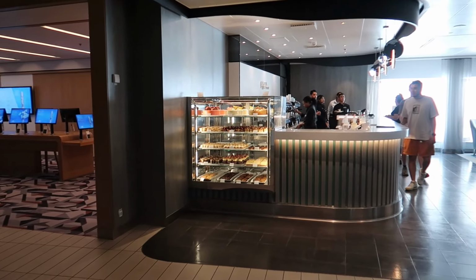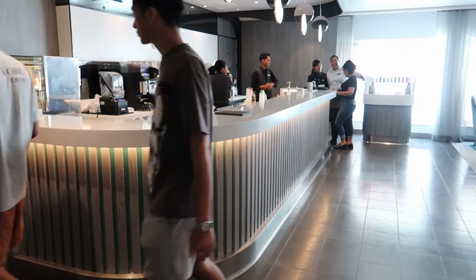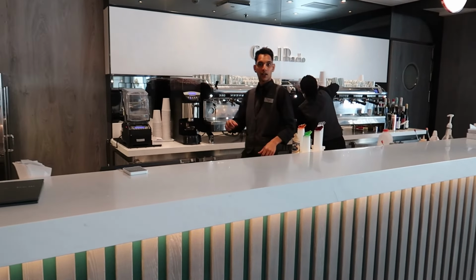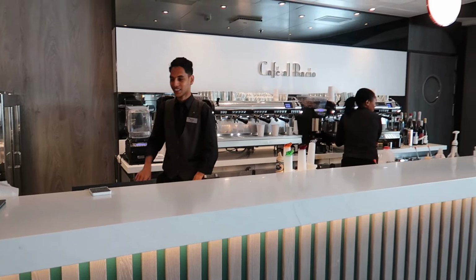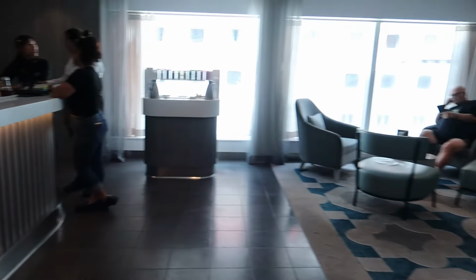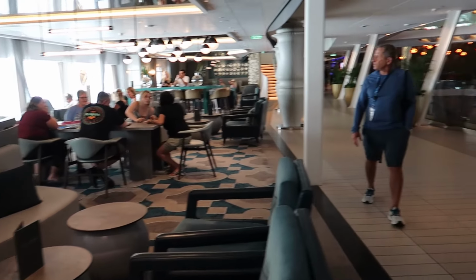So this is Cafe Al Baccio here. Very popular around the afternoon time for an afternoon pick-me-up. They can make specialty coffees and they have all kinds of pastries. So the pastries are included, but the specialty coffees are an additional charge. And then lots of seating here to enjoy your pastry or coffee.